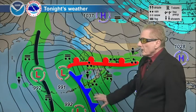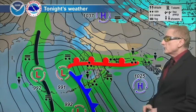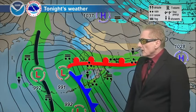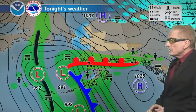Peninsula. There are gale warnings out for the Kodiak Island waters, Alaska Peninsula, Bristol Bay, southwest coast, up to St. Lawrence Island, possibly even the Bering Strait. Could see minimum gale force winds there. And pretty windy, even over the southwest interior again.